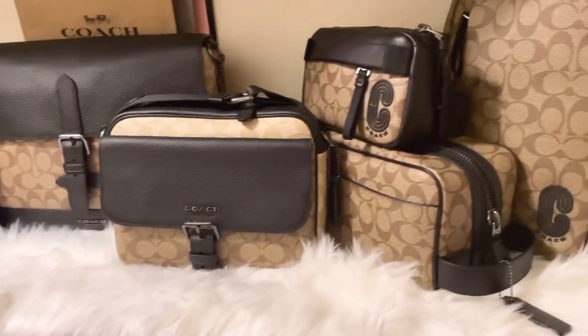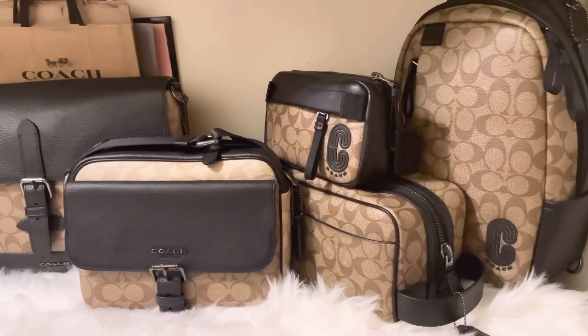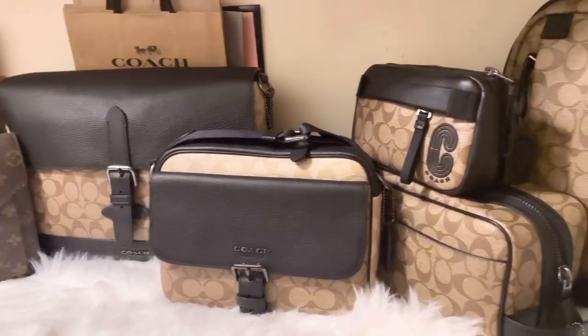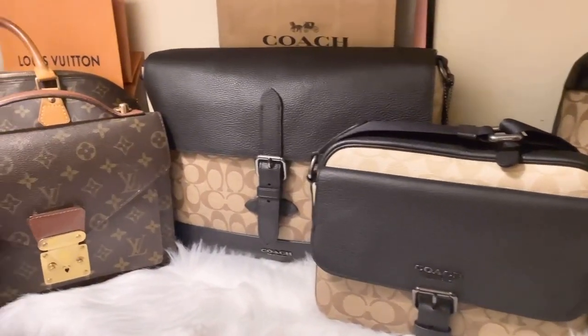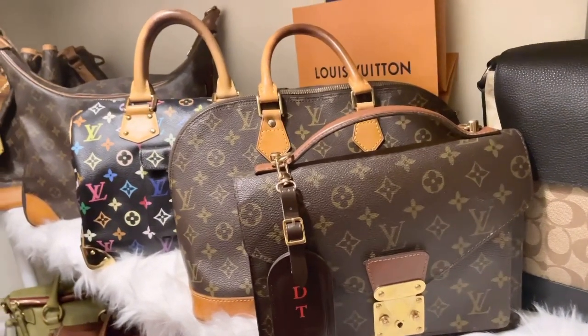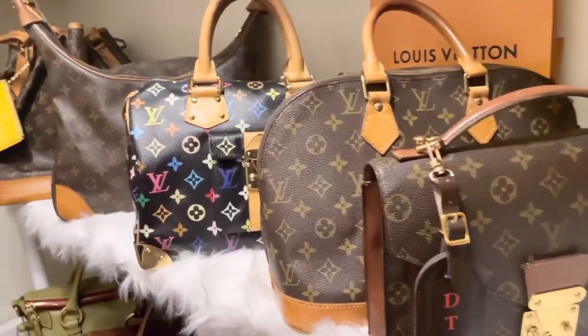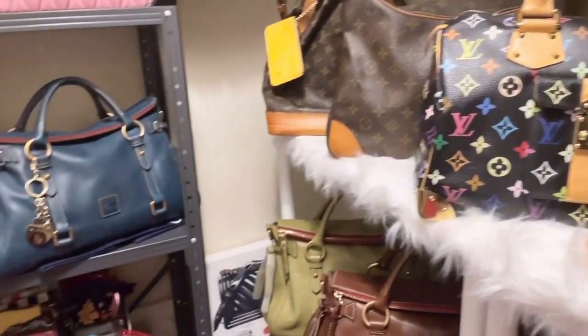So over here, I just have some of my Coach signature pieces, the Edge backpack and the travel kit, as well as the Hudsons in the small and the large, Messenger. Then I put a few Louis Vuitton bags in here. I have a few Louis Vuitton bags in another closet as well. And I have some Dooney and Bourkes in here.